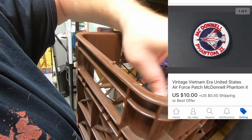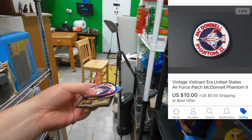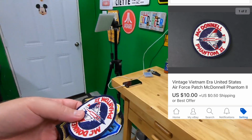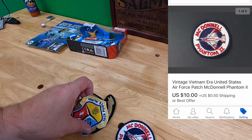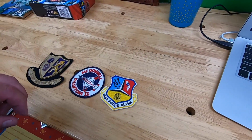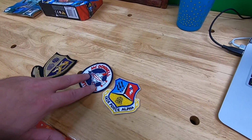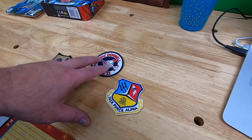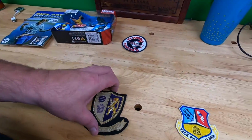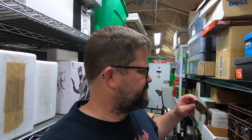I'm not sure which. About 3 months ago, maybe more. Let me not put a time on it. But a while back, I bought several patches. Not this one, that's a different one. Bought some patches at, I think it's this McDonnell Douglas Phantom 2. That's an F4 Phantom, Vietnam era patch. But anyways, I bought patches at an estate sale. They're 25 cents or 50 cents a piece.